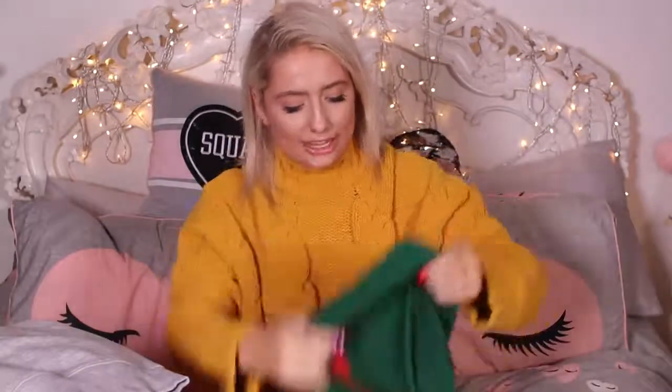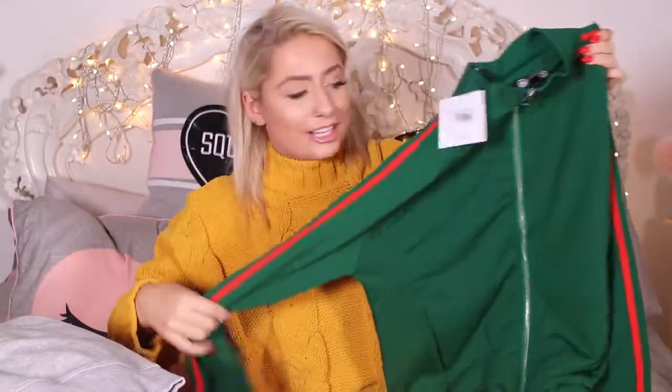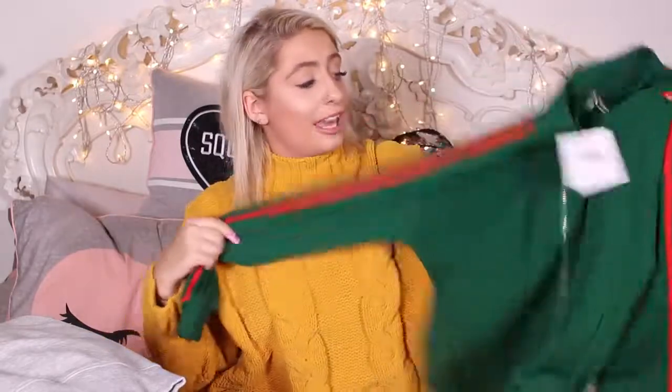And then another thing that I got. So this is from Misguided. This is one of those things I was kind of unsure about because I feel like it could look kind of chavvy or something. If you wore it with, I don't know, I couldn't wear this with joggers, I would look awful. But if you style it out, it could look really cool. I haven't actually tried this on yet, so once I do, let me know what you guys think, whether it's a keeper or a sweeper.